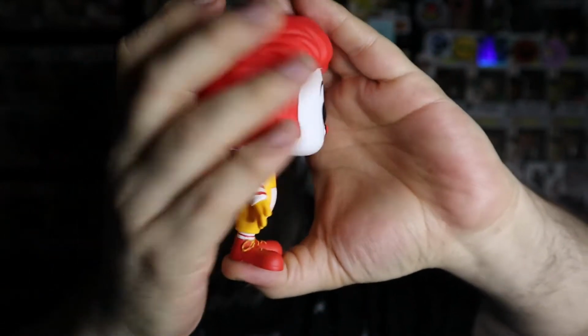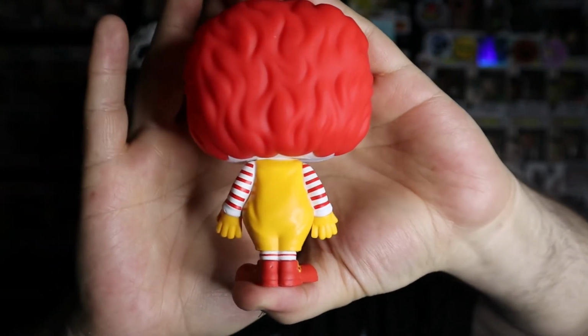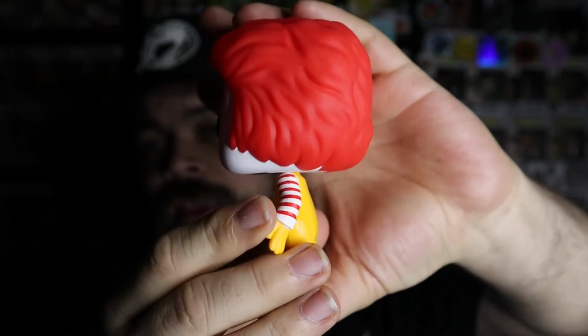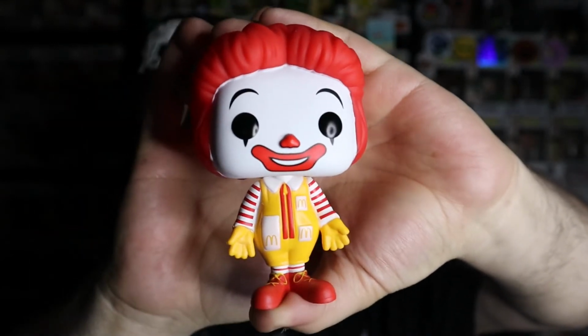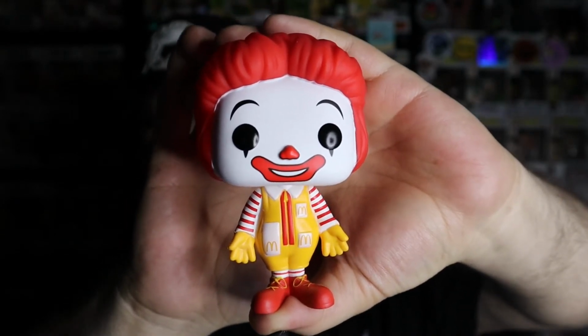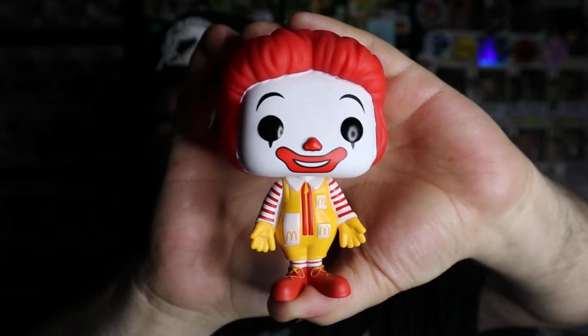But yeah, let's go ahead and look at the back. There you go, Ronald McDonald. Awesome. I like how bright the red is on his hair. That looks pretty good. That's awesome. I really like this one a lot. This was a long time coming. These McDonald's Pops, I feel like, were a long time coming.